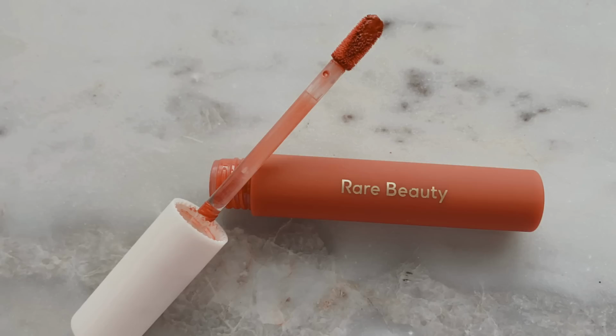So now moving on to this color from Rare Beauty. This is the shade Brave. I adore this color. Compared to the M Cosmetics color, this one has more of a red undertone. So I'll swatch them side by side so you can see. And it's also quite a bit softer. There's some pink in there, I think. So here is the Rare Beauty one, and this one is the M Cosmetics. So you can see a little bit of a difference there.